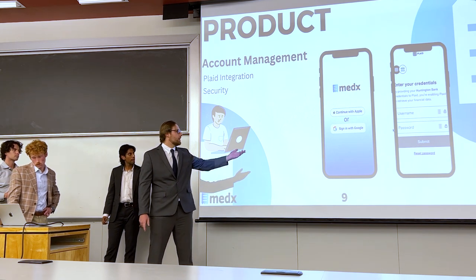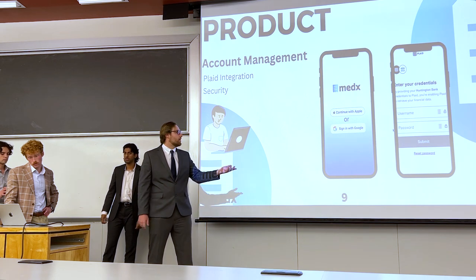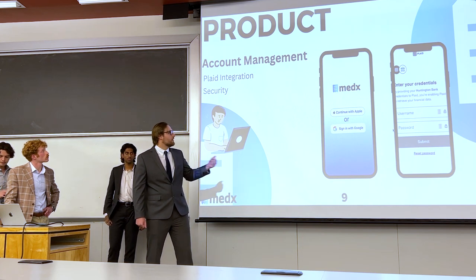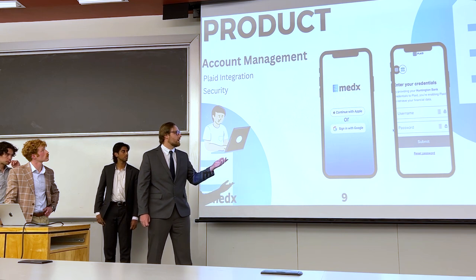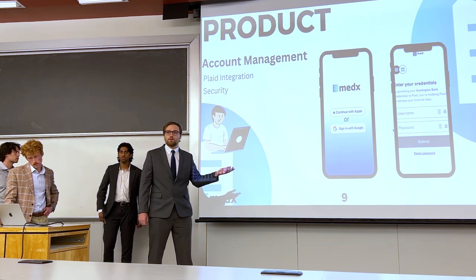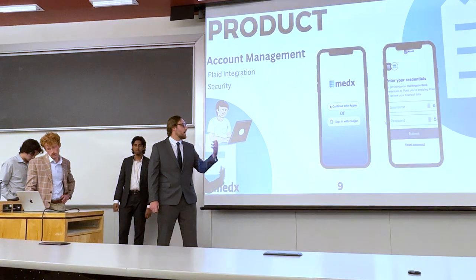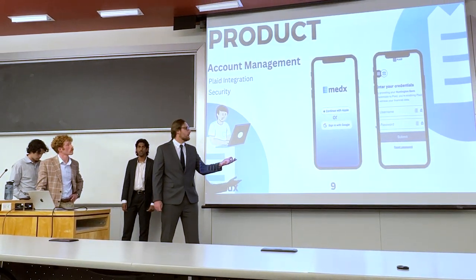That is why we're integrating with Apple and Google for authentication. All you'll need is a valid Gmail or an iCloud, and just remember the associated passwords, and you'll be able to have a MedX account within seconds. Additionally, for all of our financial transactions and sensitive data, we'll be integrating with Plaid. Plaid is a fintech solution for handling financial transactions. All you'll need to do is search your bank and log in with your bank details, and you're in. You'll be able to manage any transactions or any financial data.